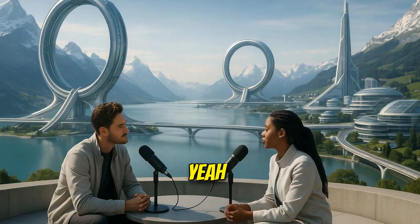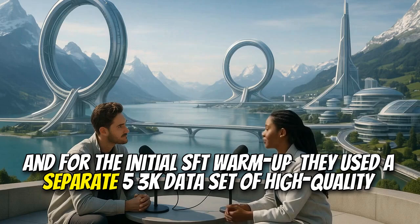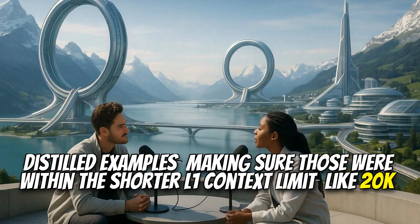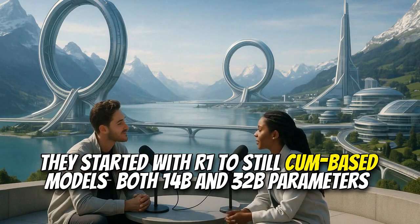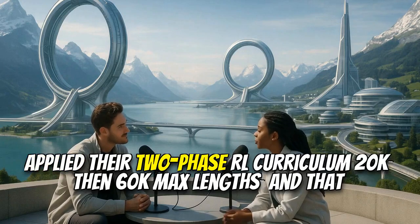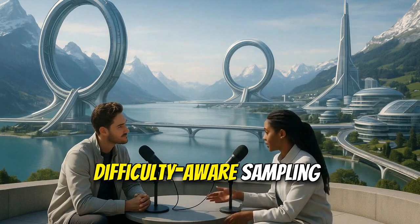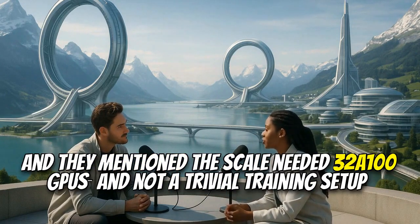Wow, yeah. And for the initial SFT warm-up, they used a separate 5.3K dataset of high-quality distilled examples, making sure those were within the shorter context limit, like 20K. They started with R1-distilled Qwen-based models, both 14B and 32B parameters, applied their two-phase RL curriculum, 20K then 60K max lengths, and that difficulty-aware sampling. And they mentioned the scale needed 32 A100 GPUs, so not a trivial training setup.